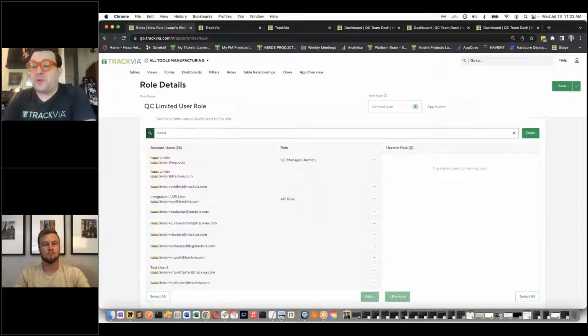And this is really helpful because previously, if you had somebody that existed in role A and you needed to move them to role B, it was probably a bit of a headache to figure out and remember what role they exist in, and then how do I remove them from that role, pull them over into the new role. Well, we've made that super simple.